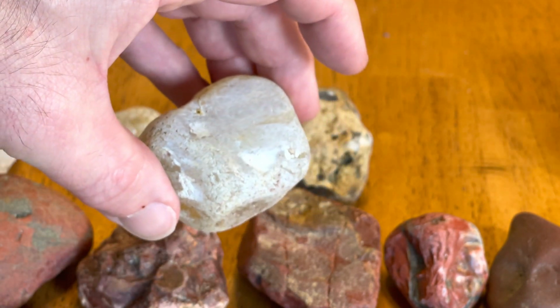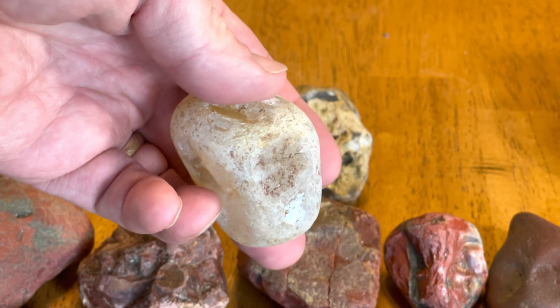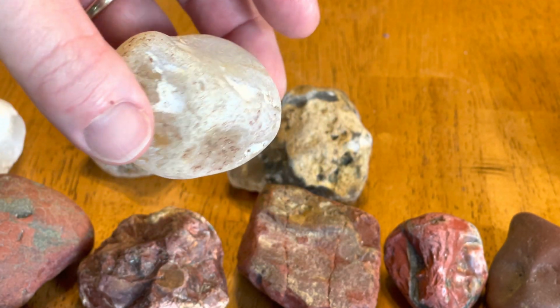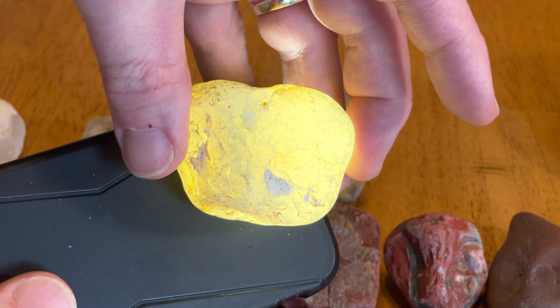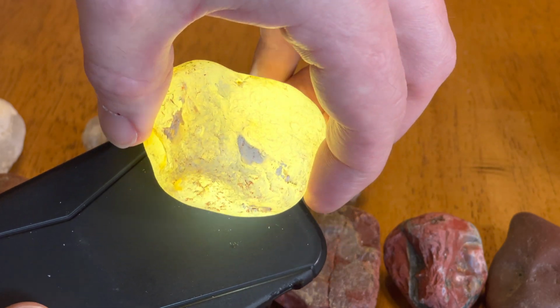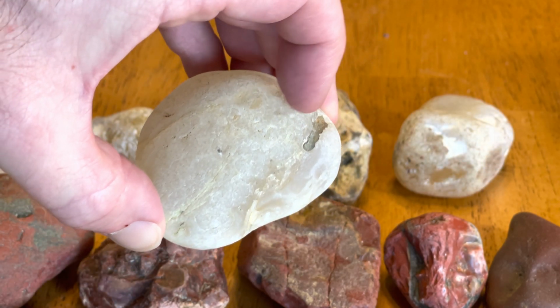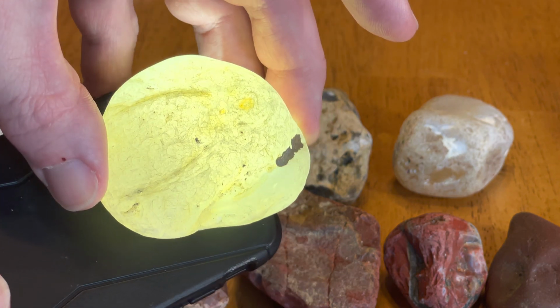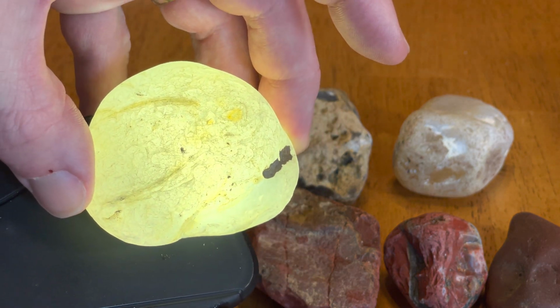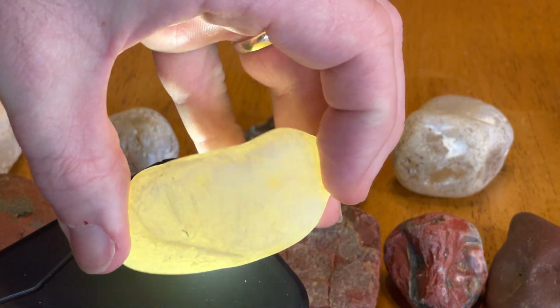Here's another pretty large one that I found. Just a nice, pretty, clear, solid, big agate. Fun to find. Isn't that neat? Just gorgeous. This is probably the largest agate that I found on my hunt. Well, maybe not the largest agate, but the largest, like, really clear agate I found. Right? It's really clear and big.